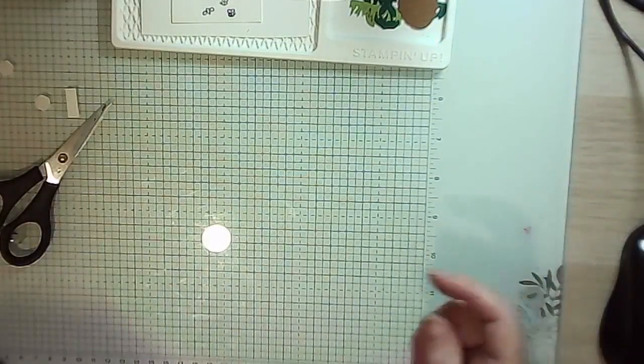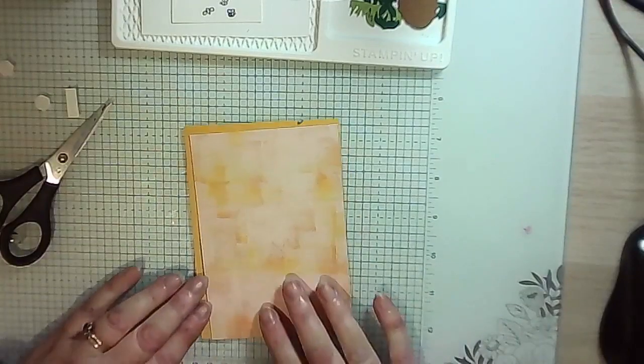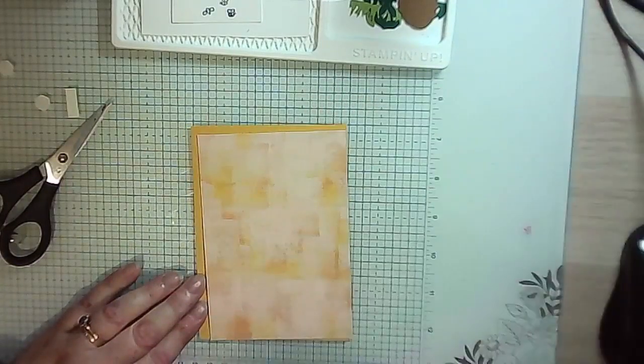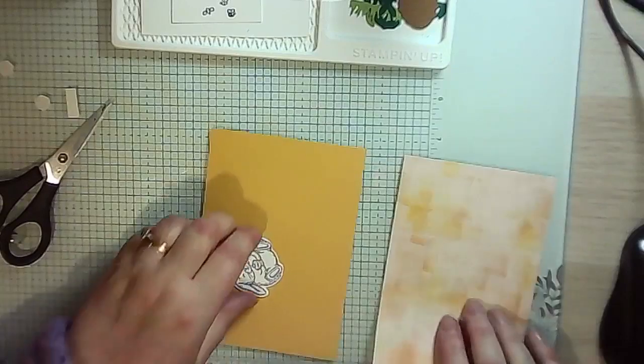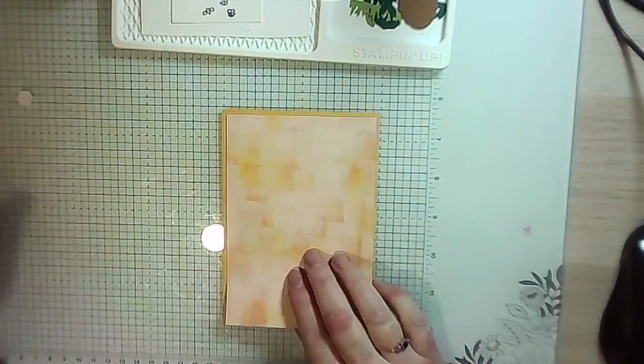And then the next one, again, got a piece of DSP. Got a gem that doesn't want to stick where it's supposed to. I've got a piece of crushed curry, which is definitely a colour.